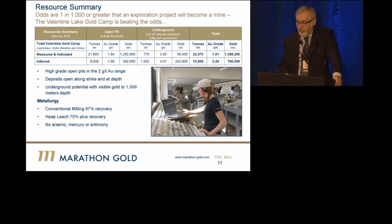Resources are split between underground and open pit. Our grade is quite good, and the underground is something we're still working on, but that's definitely where the expansion will occur unless we can find another open pit, and I think we can.